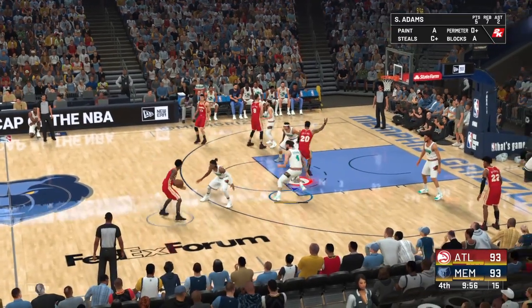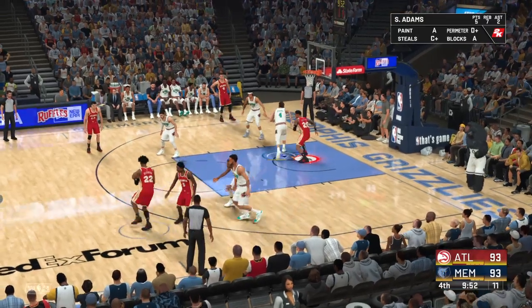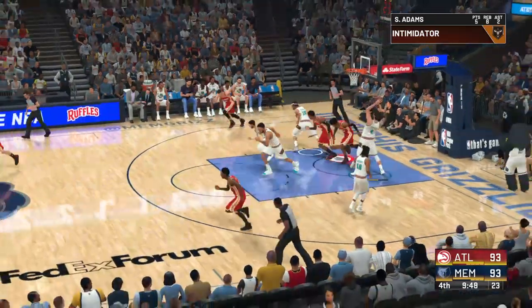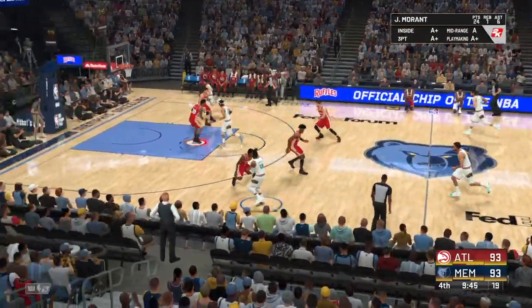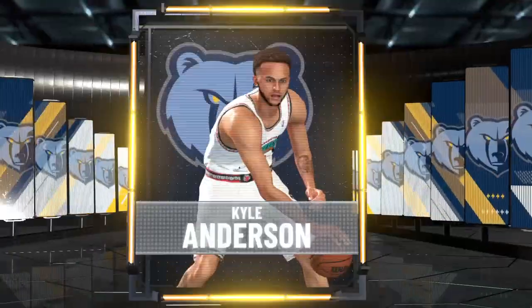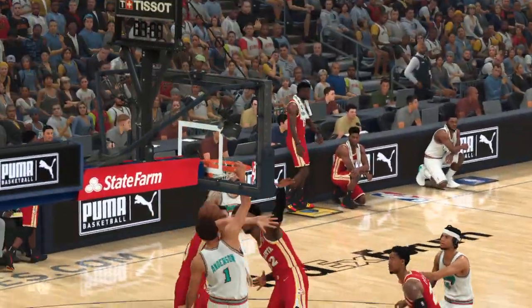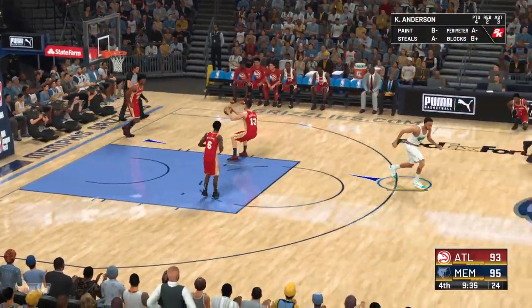Here's Williams. Here's Reddish. Nice D from Anderson. Morant finds Anderson. And finished off by Anderson. It's going to make it so much easier for your teammate when you throw that lead pass that gets to him right on the money, whether that's on the run or in the shooting pocket.